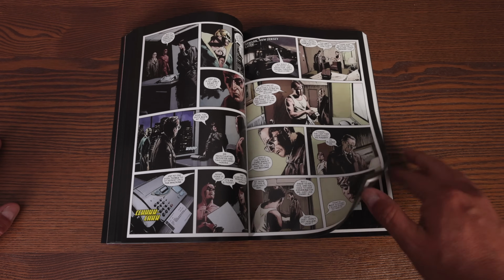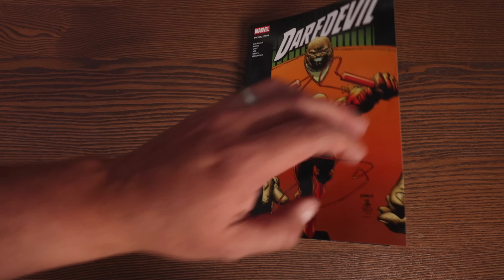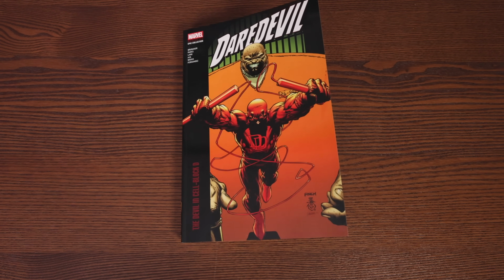And you deserve to read this particular era of Daredevil. Oh my gosh, if you've been waiting for it, yeah, it's here. But that's it. That, as they say, is that.